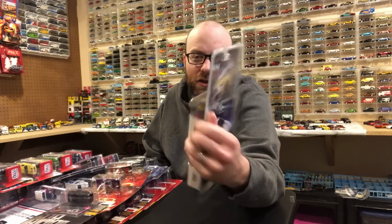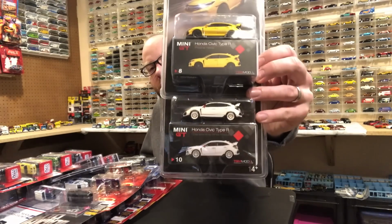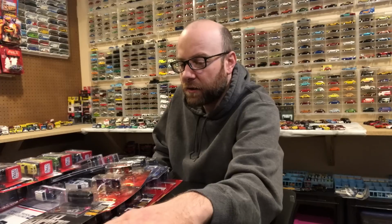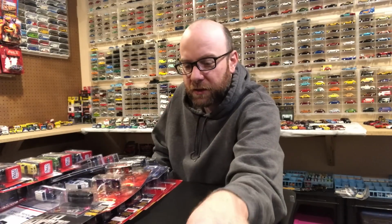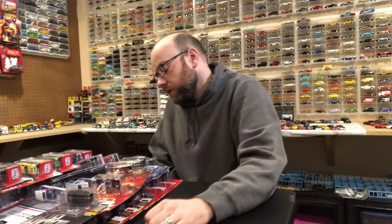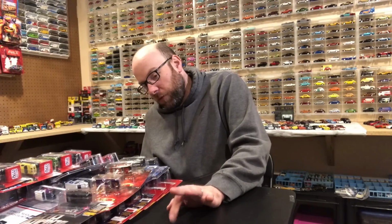And Mini GT does a good job, but he had these on his table for sale, and I'm just like, you know what? I'm going to pick them up. So I picked up the white one and the yellow one. And he had the red one, too, and I think he still has them in stock. But I didn't need all three variations, but it's always nice to get some more Mini GT. I think the only Mini GT I really have is the Senna McLaren, not NSX. All right, anyway, so I picked those two up from him.